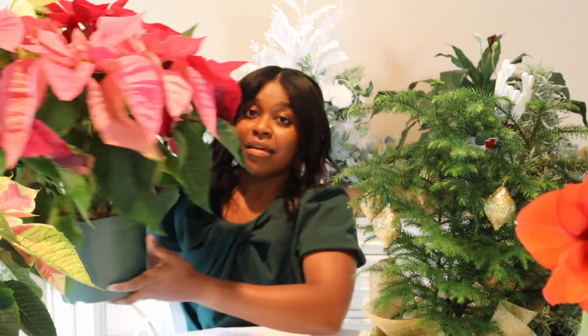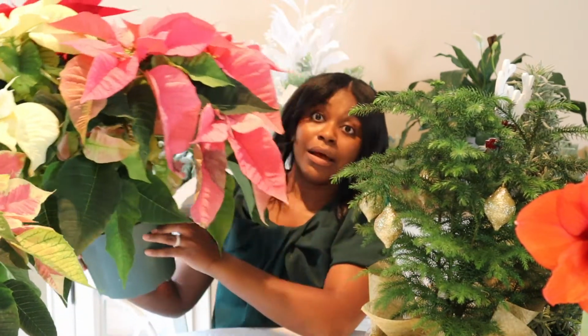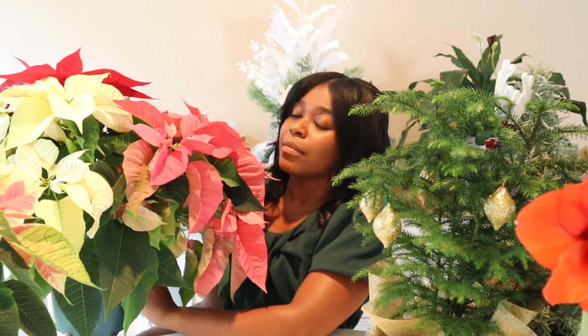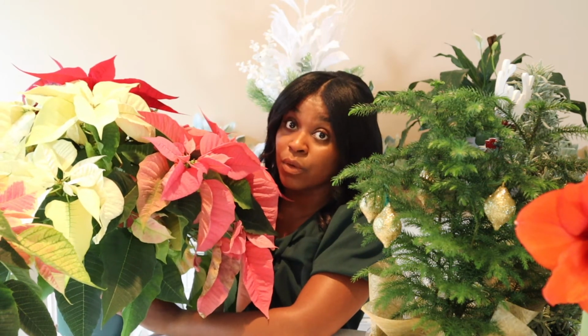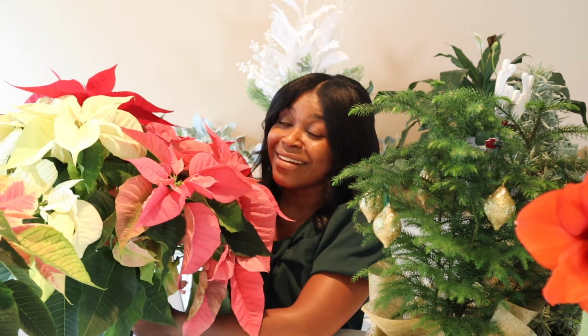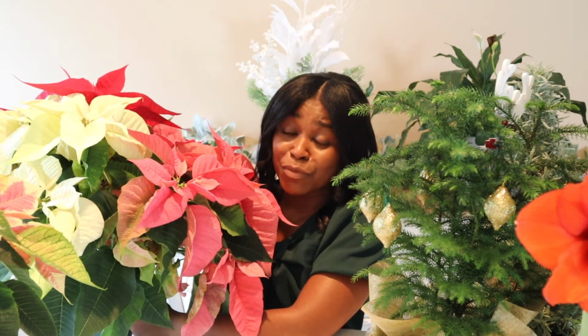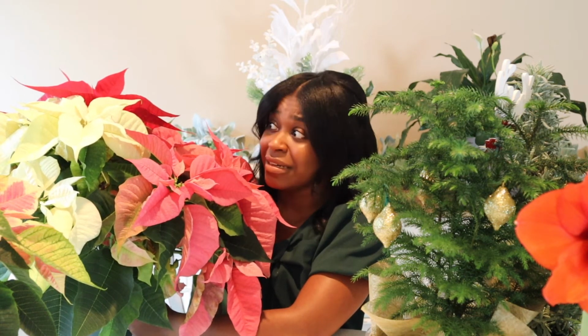And last but not least, we have the king of Christmas plants, the poinsettia. Ooh. Now this one is huge. This one is a combination poinsettia. I wanted all of the colors, so I went looking for a combination one with all the colors. I wanted a huge poinsettia.